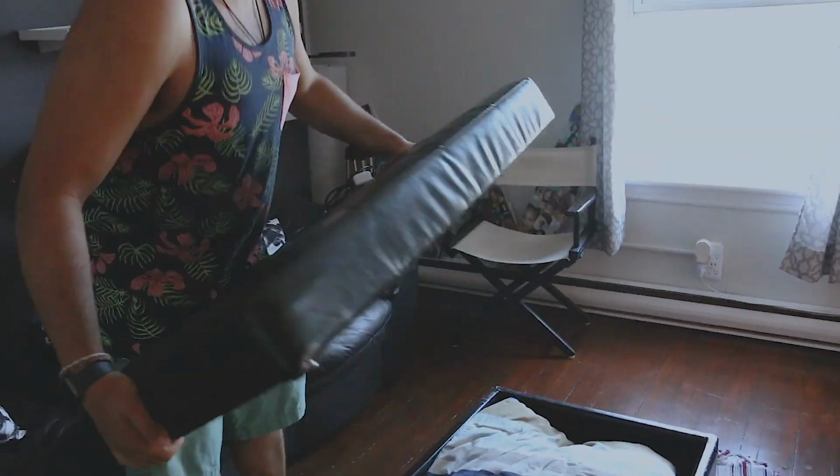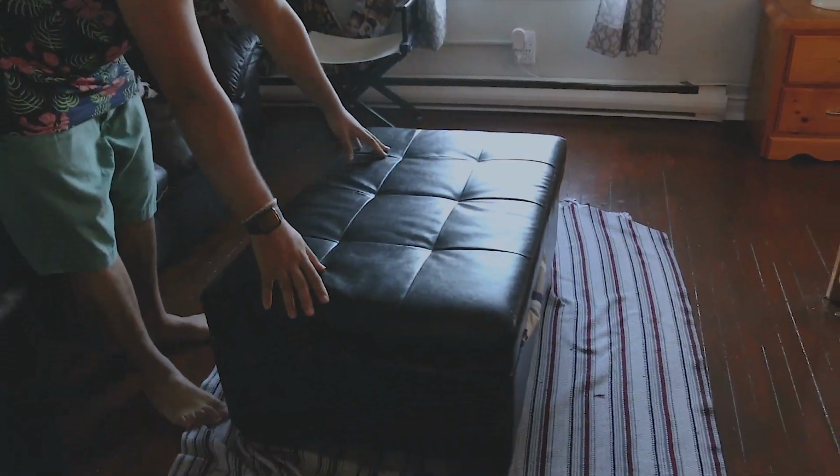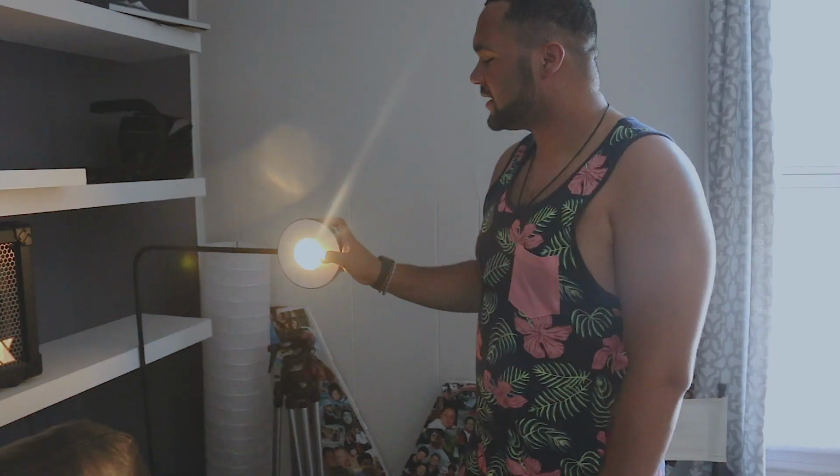We got this giant chest thing, stuff in there, you know. And then we got my TV, it's mounted on the wall. I took this photo. Pretty nice photo. This light from IKEA, it's pretty cool.